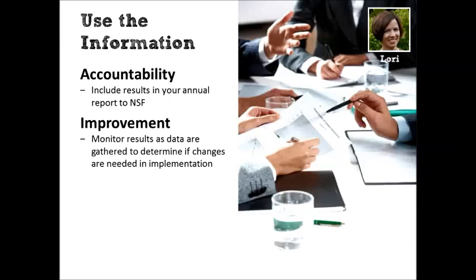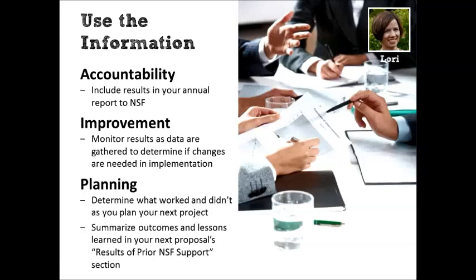To use results for improving a project, you want to review the results as they're coming in to determine if changes are needed to implementation. For example, if the feedback from the faculty regarding the training is showing that there are some problems, those can be addressed right away. And it's never too early to start thinking about your next project.